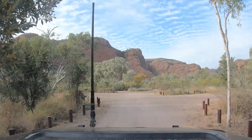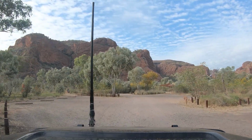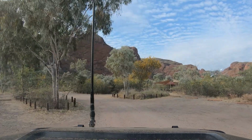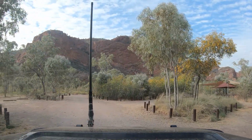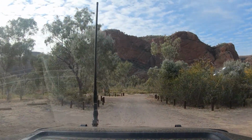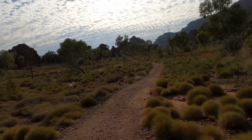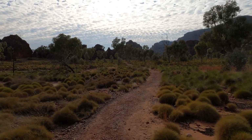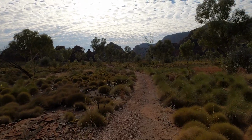Mini Palms Gorge. Mini Palms Trail. Cool. I can't believe there's nobody here. Like, nobody. Zero. Not one single car. It's 7:53 a.m. We are on the start of the walk to the Mini Palms. 2.2 kilometers. I don't know, was that return or was that one way? I don't know either. Guess we'll find out.